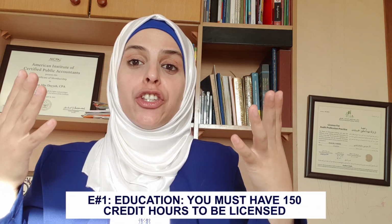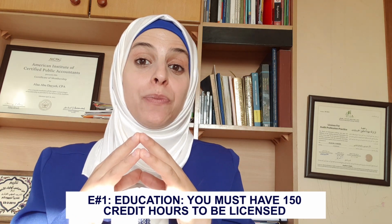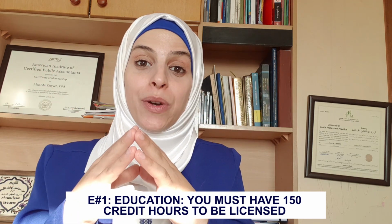To be licensed in Florida, you must meet the 3E requirements and not the 4 E's as required by most states, since this state does not have an ethics exam requirement. So, you have to meet the following 3E requirements, which are E number 1, education. Florida requires you to have a minimum of 150 credit hours to be licensed and not 120 hours as required to sit for the exam.